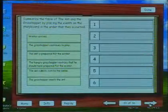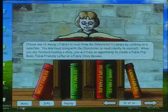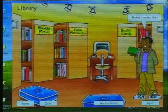Summarize the fable of the ant. Often in fables, the character we would choose one of Aesop's fables to read, and then fill it in. Right, so this is more or less what the library looks like.